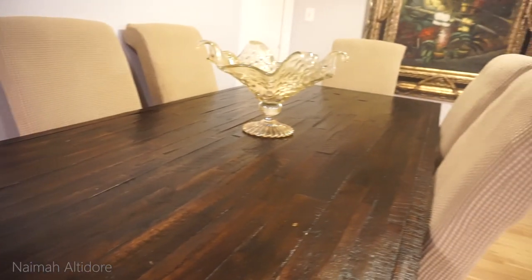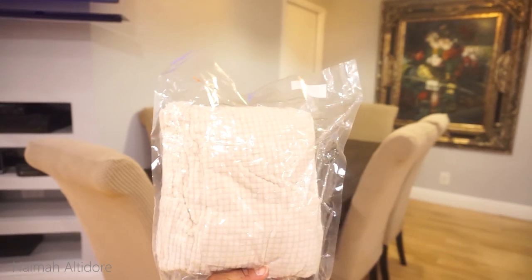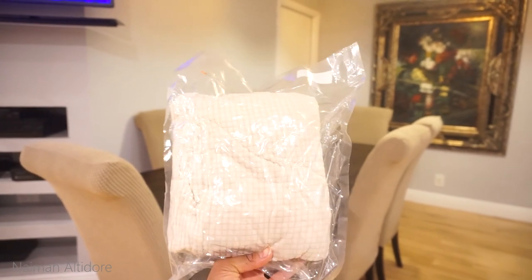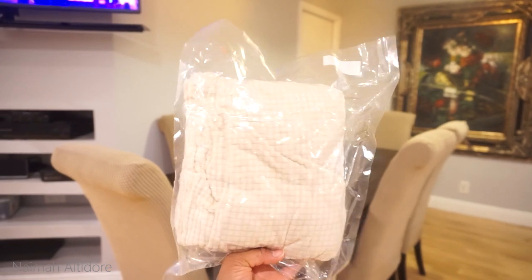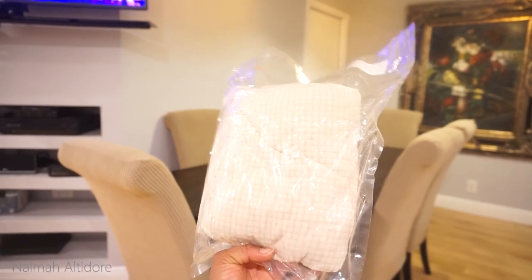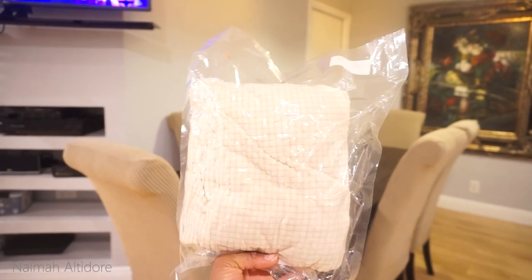No more plastic. It's hidden. You can't see it. This was a lighter one. You can see the difference in color. Although I prefer this one, but with my two boys, I think the darker one is a smarter decision based on the amount of times it's going to get dirty.